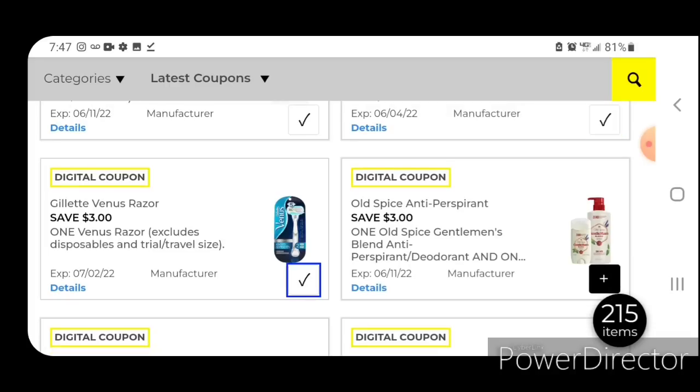Here's one for a 3 off 1 Old Spice Gentleman's Blend deodorant and the body wash. So it says that you have to purchase 2, but it is just working when you pick up 2 of the deodorants. That's the only thing that I'm pulling up in the app for Old Spice Gentleman's products. So if you want to pick up 2 of the Old Spice Gentleman's deodorants, those are priced at $7. After the coupon, you're going to pay $11 for 2.